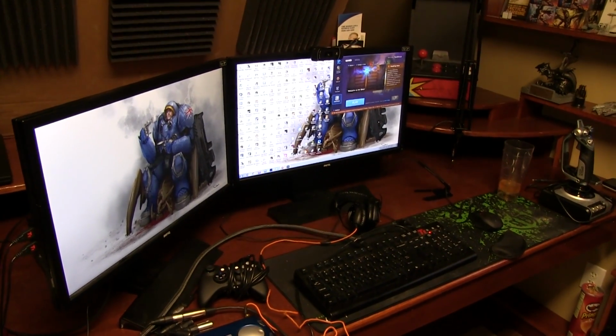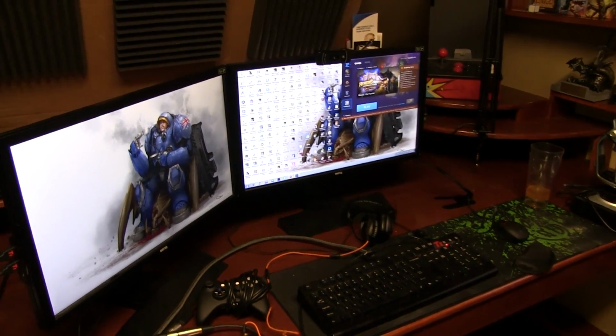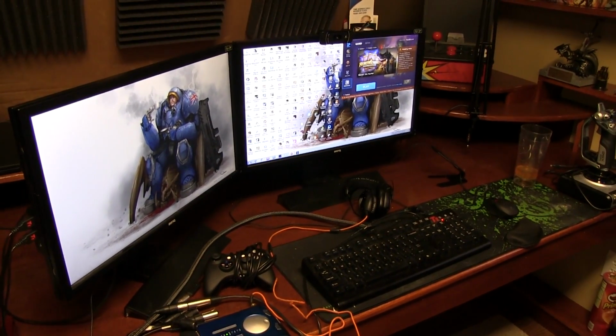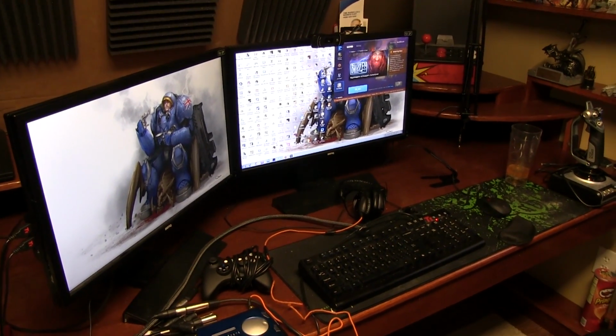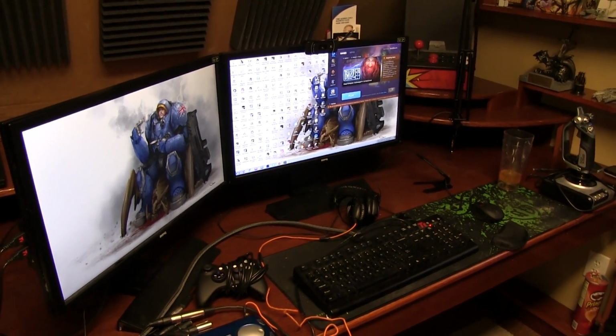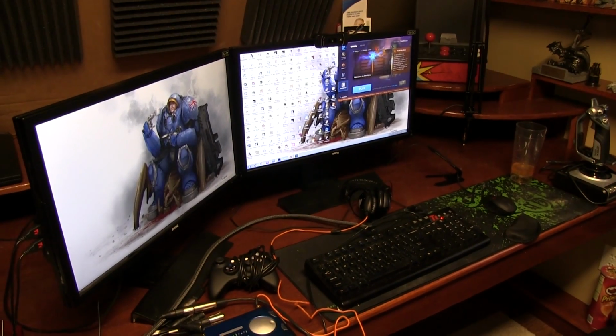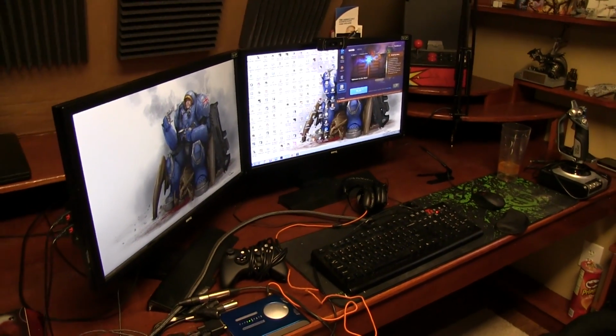But those are BenQ XT2420Ts, I believe. They're 120Hz 3D monitors. I've never used the 3D on them in my life, but I have used the 120Hz. I use that constantly. It's a really cool experience. Yeah, I like those monitors a lot. I think I actually bought them because they were recommended by Grubby, funnily enough, and he was absolutely right. They're really nice monitors, and they've served me well.